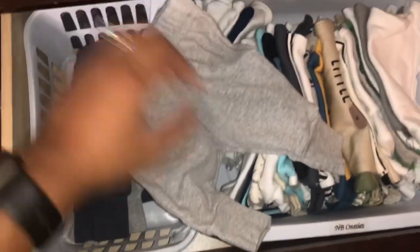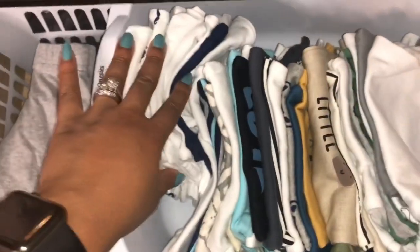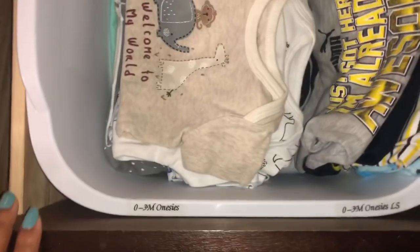As you can see, I label things like newborn pants. Look how little. Oh my gosh, y'all, I cannot wait. Okay, first time mommy. The preemies are in this area, which I don't think I'm gonna have a preemie baby. Regular newborn onesies, and then newborn onesies with long sleeves. I think that's a shorts set. And then the same thing with this side.